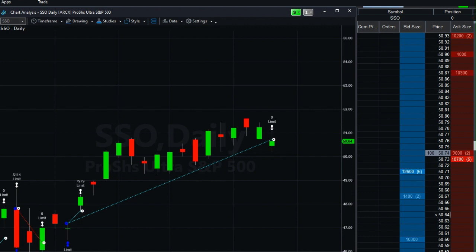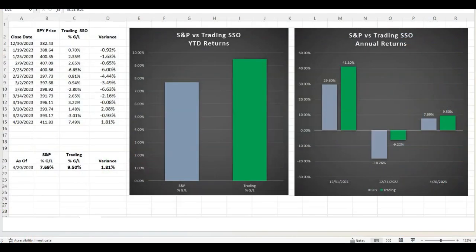But for now, we'll head over to our tracking chart and see how we're doing for the year. All right, how are we doing against the market? You can see from our last trade, actually 2 trades ago, we took the lead on the market. Last trade I mentioned, we lost a bit. That was trade number 11.